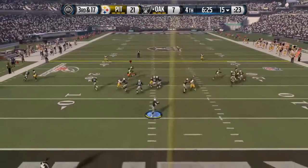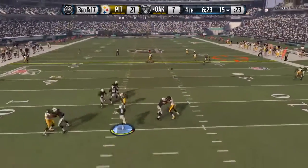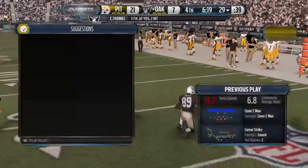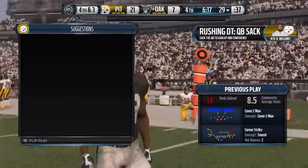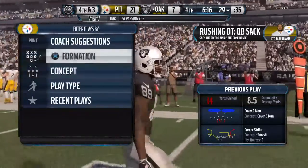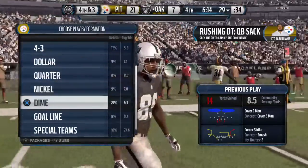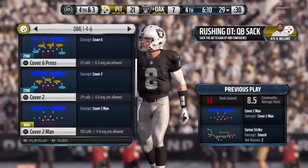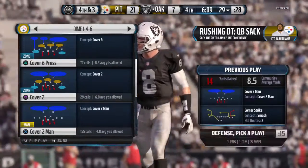They'll go shotgun here. Climbs the ladder, and he has it. Nice job that time by the defense, knowing the situation. Go ahead and let the quarterback complete the pass. Just make sure you come up and make the tackle before the first down. Good job. 4th down coming up.